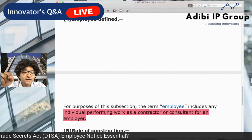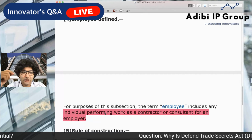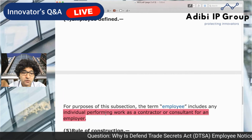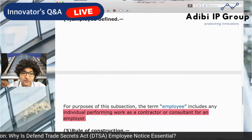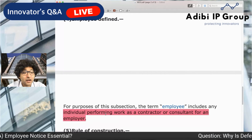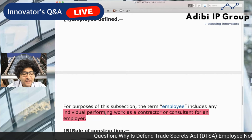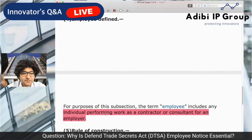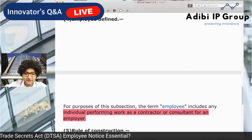This is huge because there's a lot of litigation, and not limited to litigation, but also controversy and policy around who qualifies as an employee or a contractor. So the fact that you're a contractor isn't going to get you out of this. So it's really important that you provide this notice to all your contractors. This is very, very important, guys.